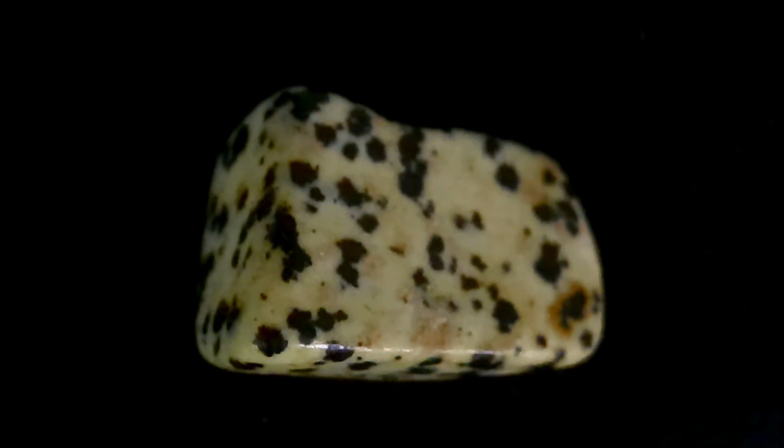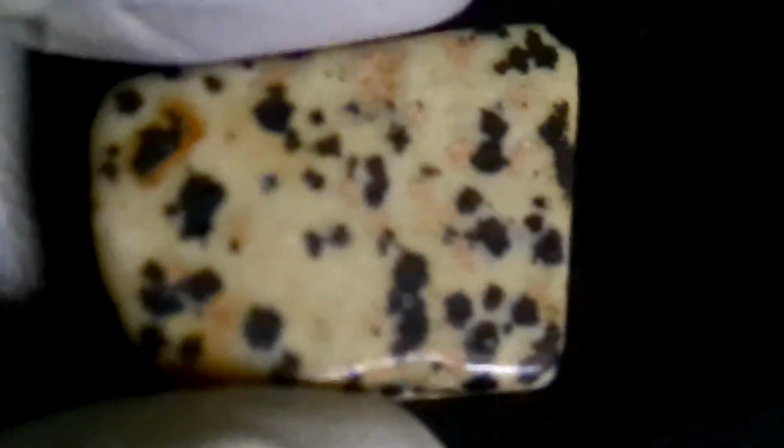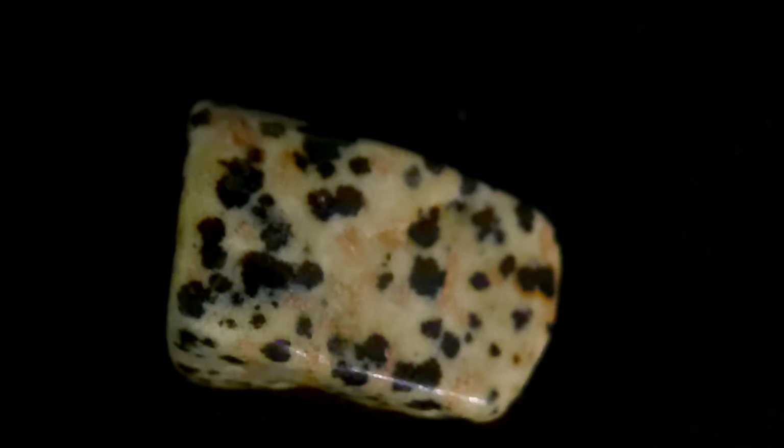Now we can get our spot on with some Leopard Jasper. Beautiful piece. Light tan, cream colors, real earthy tan, brown, super dark brown, almost to a black there. These are so pretty. They are, I just like a striking pattern like that.